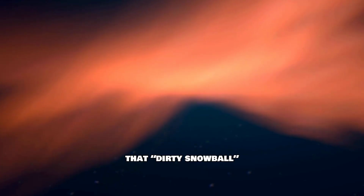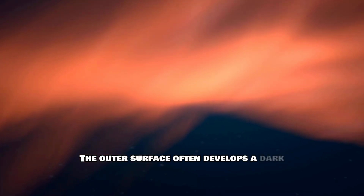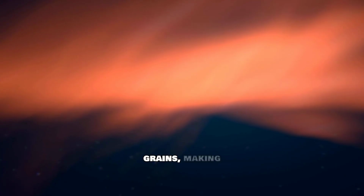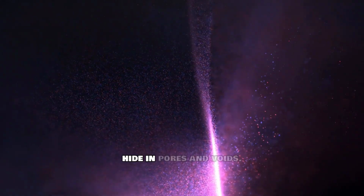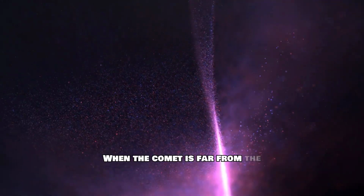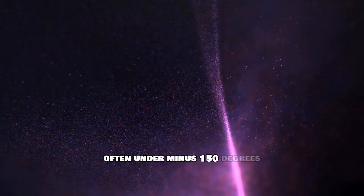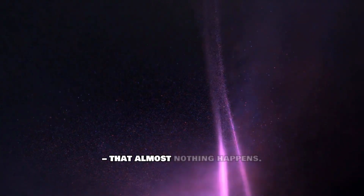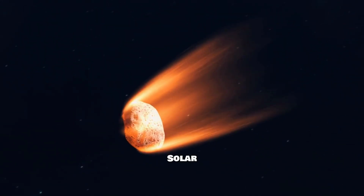Imagine a mountain of dirty snow, but with gravity so weak that jumping off it could send you into space forever. Close up, that dirty snowball is more like a layered, porous sponge. The outer surface often develops a dark crust made of carbon-rich compounds and dust grains, making many comets as black as charcoal. Beneath that crust, ices hide in pores and voids. When the comet is far from the sun, say beyond Jupiter's orbit, these ices are so cold, often under -150 degrees Celsius, that almost nothing happens. The comet is inert, a frozen archive of the early solar system.